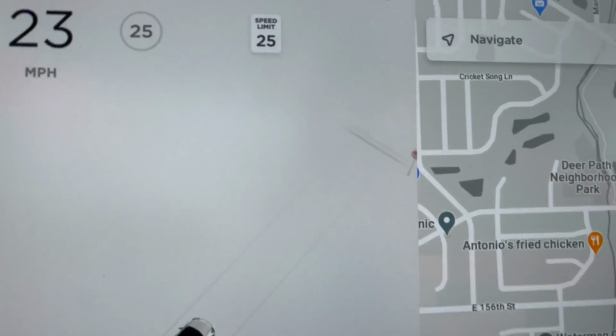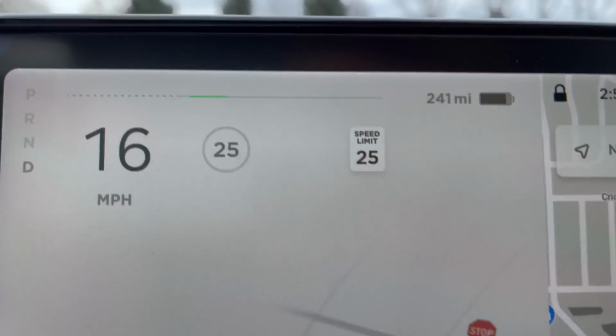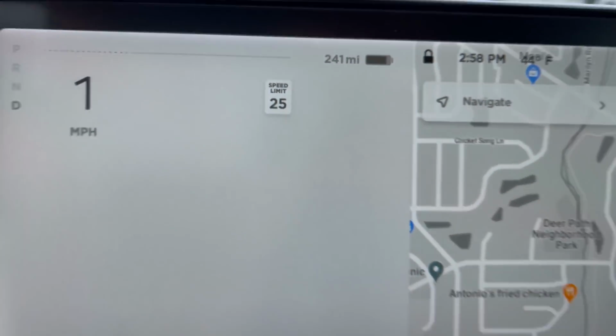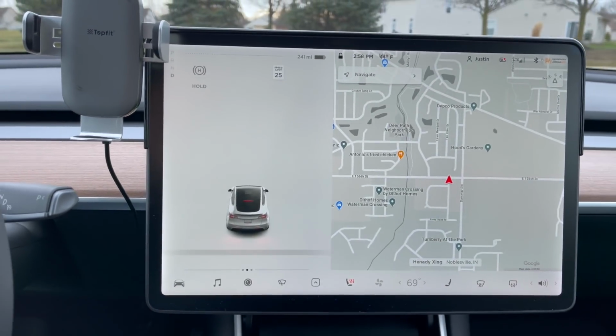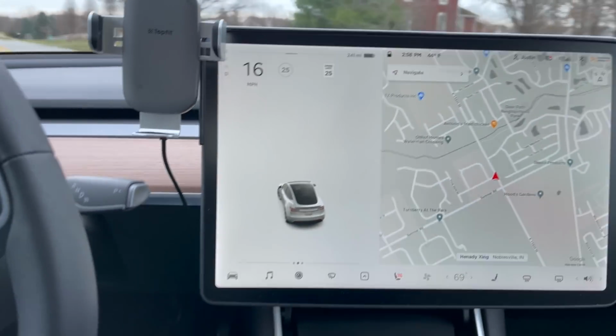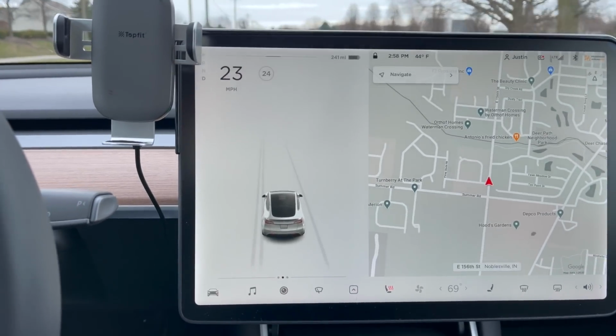Your regen and acceleration up here is a lot slimmer too. That's another thing I'm not so sure I like. That is really small and makes it very difficult to tell your braking. I'm not so sure I like that.